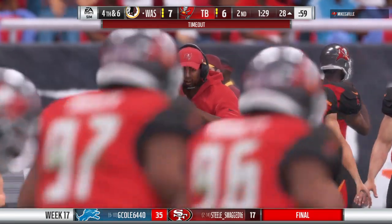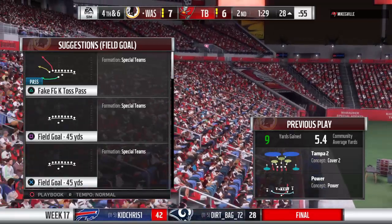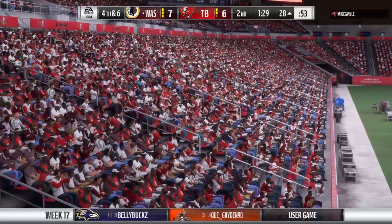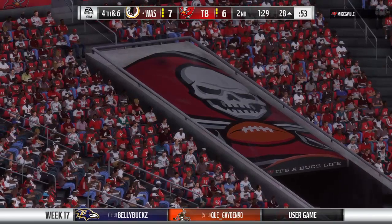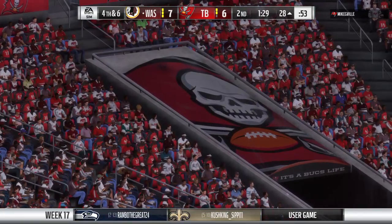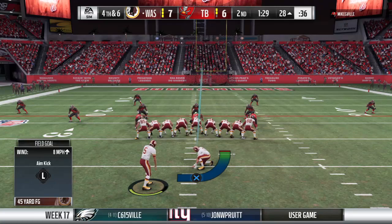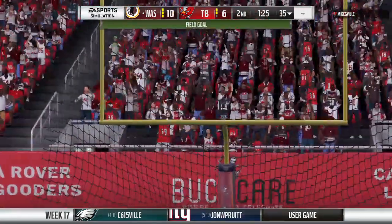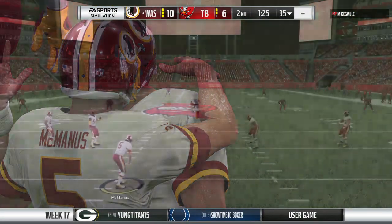And now the Bucs deciding to take a timeout defensively. It's just their first, so they'll have 2 remaining here before we get to halftime. Now McManus will line up for the field goal. Spotted at the left hash, this from 45. And this one is right down the middle. And they bump the lead up to 4 now at 10-6.